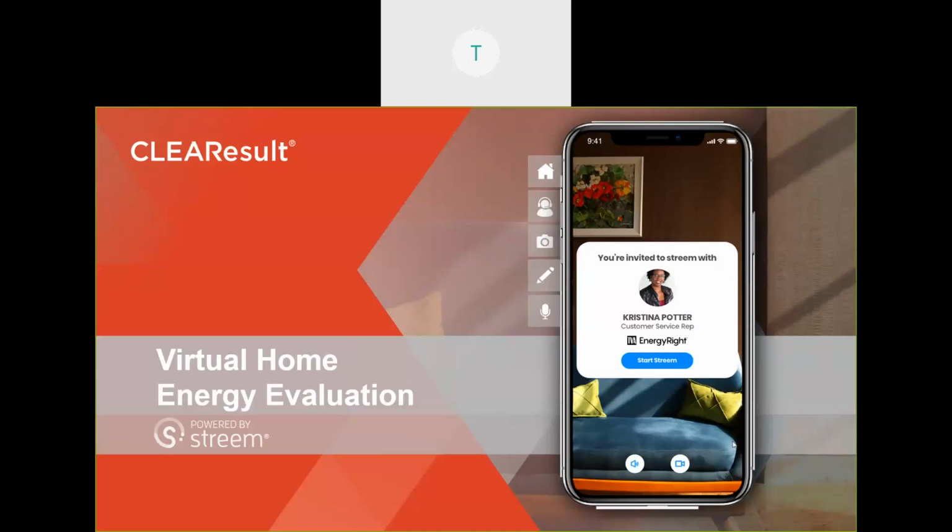Thank you all for joining us today for a demo of the new virtual home energy evaluation. Just like the rest of our leadership team, I've been with this group since we first launched the in-home energy evaluation program back in 2009. I was here for the eScore rollout in 2014, and it's exciting to be here today as we launch this next generation of home energy evaluation and inspection services as part of the TVA Energy Right program.